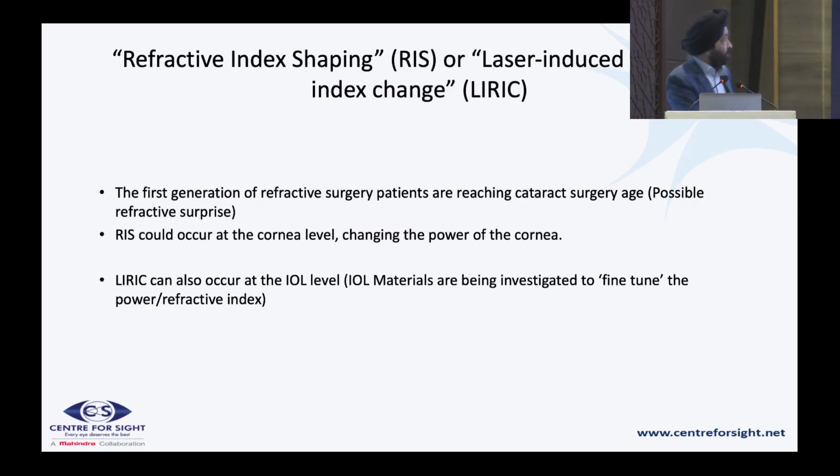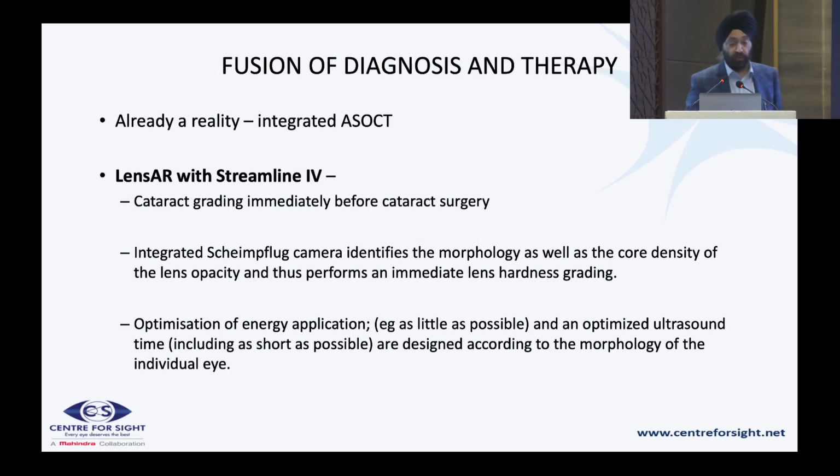The other thing that is being worked upon is called LIRIC, that is laser induced refractive index change. This laser induced refractive index change, without making perforations, can be done either on the cornea or on future intraocular lenses that are being manufactured. Like you have the light adjustable lens, similarly the femtosecond laser can be used on intraocular lenses that have been implanted. You can use a femtosecond laser to change the refractive index, the curvature, or the astigmatism on those lenses. So this is the future that one is looking at.